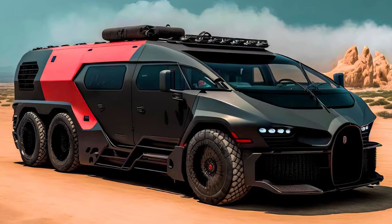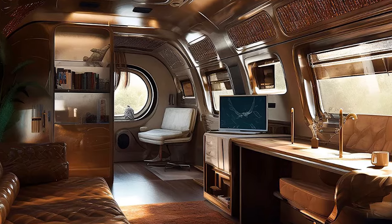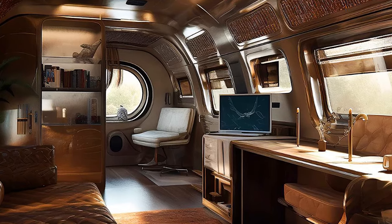Drawing inspiration from the latest Chiron, these RVs could offer modern amenities, a modular kitchen, lavish bathrooms, and top-quality sleeping areas, all infused with cutting-edge technology.